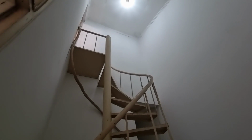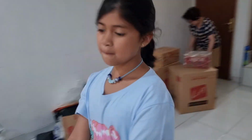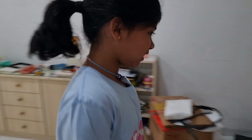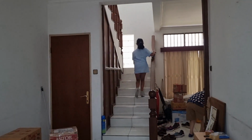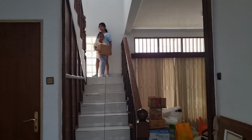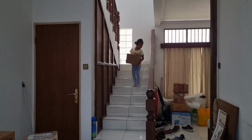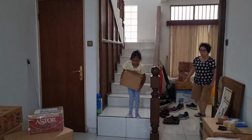It's like a little rooftop for our servant to dry the clothes. Izzy is helping to put this stuff down. She's bringing some of the boxes from upstairs to downstairs. So we're here again today at my parents' house to help them out. Not with the moving actually, because we have to empty this house because they're selling it. And Abby's also helping. How are you going, Abby?